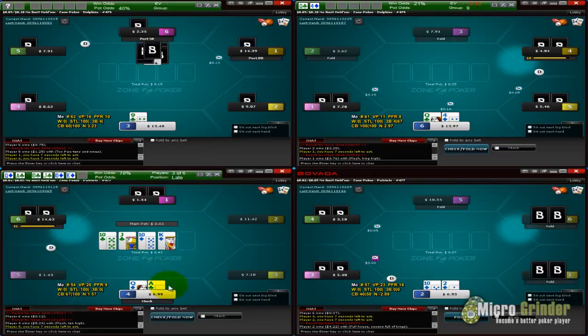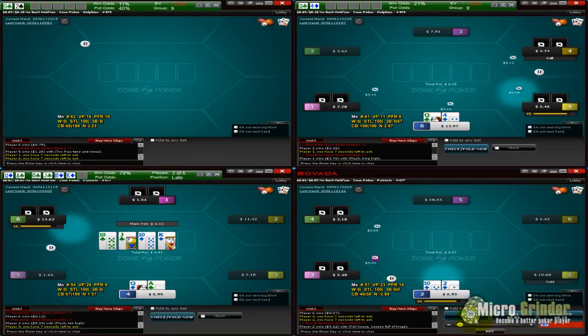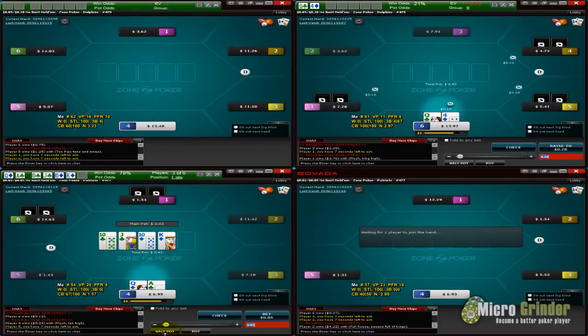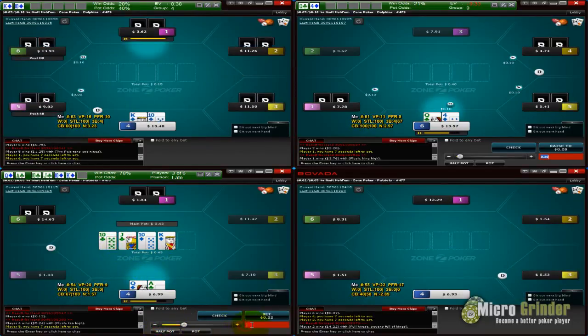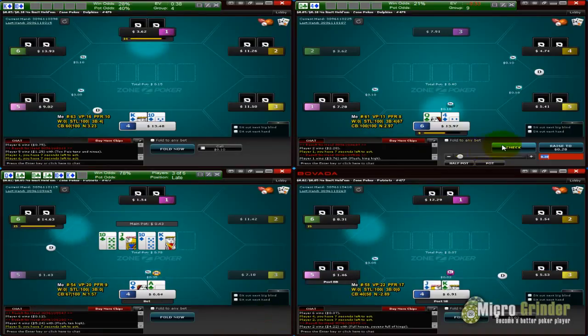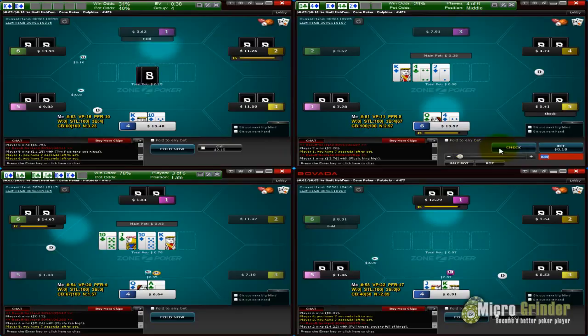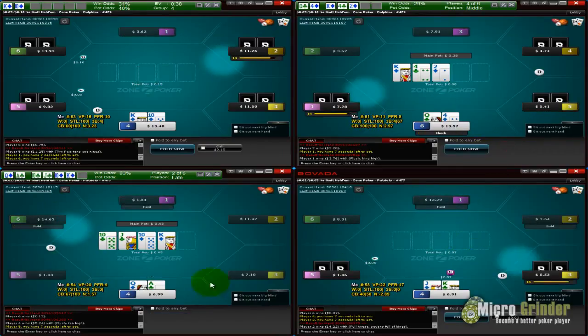And we make the nut straight on the turn, so that's a good result for us here. We block the nut flush draw with the clubs. We block the queen over here as well. So I'm going to bet on the bigger side. And unfortunately, they both fold.